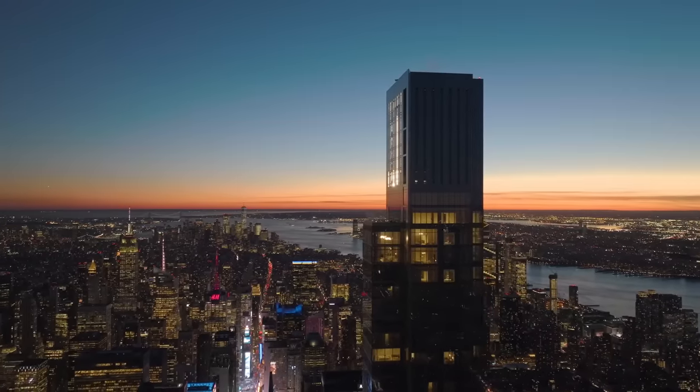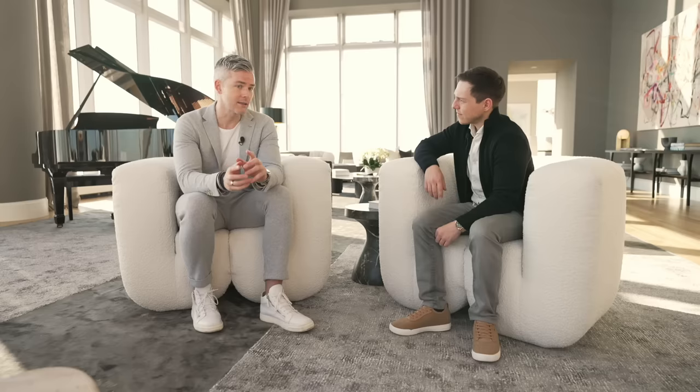The person who can afford a $250 million home is a multi-billionaire. And so it'll be a multi-billionaire trophy real estate collector, an investor. They probably have multiple other homes around the world and they want to own the highest residential home on the planet. And definitely the single greatest trophy asset in New York City.